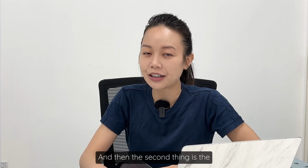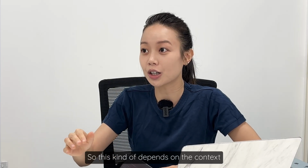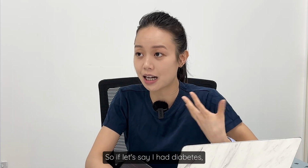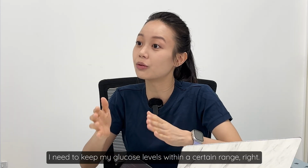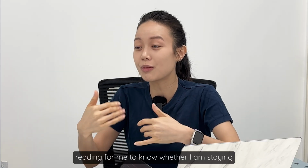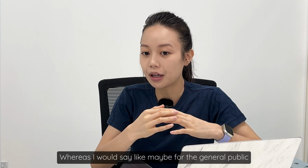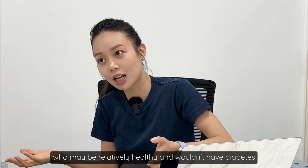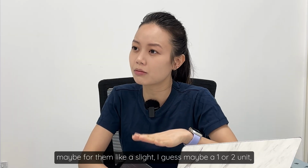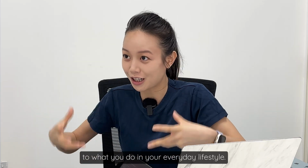And then the second thing is I think you were asking about trusting the values. So this depends on the context of why you're measuring this kind of measure. So if, let's say, I have diabetes, I need to keep my glucose levels within a certain range, right? That means that the device that I use needs to have a very accurate and reliable reading for me to know whether I am staying within range of my glucose levels. Whereas for the general public, who may be relatively healthy and wouldn't have diabetes, maybe a 1 or 2 unit, maybe 0.1, 0.2 unit difference wouldn't make a big change to what you do in your everyday lifestyle.